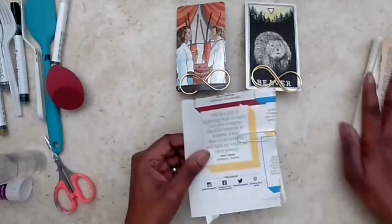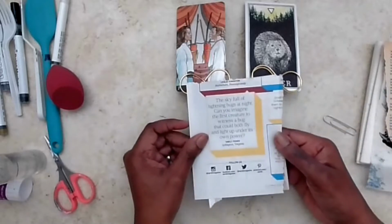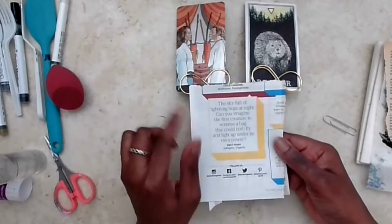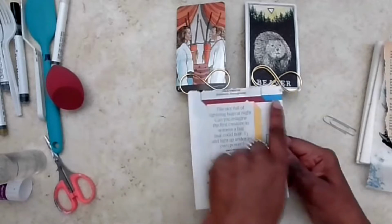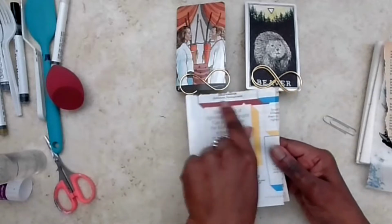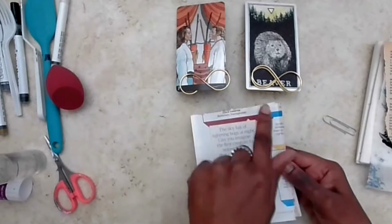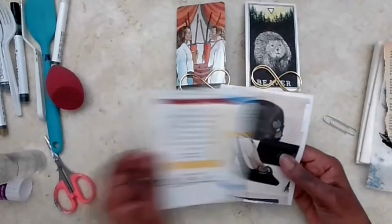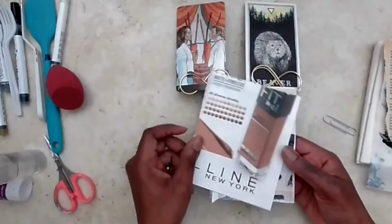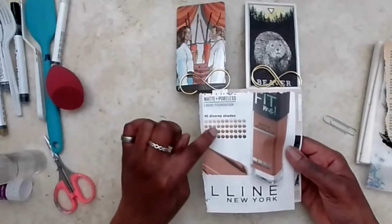Next, I have the inspiration bundle. The first thing I'm noticing is the orange and the kind of neutral reddish brown and the blue and a little bit of yellow. So those colors go well with the cards we already have in front of me. Let's see what's on the other side. Oh, those are pretty dots.